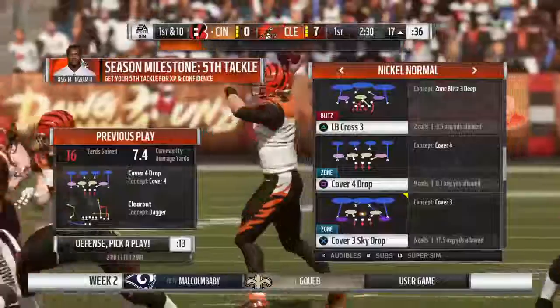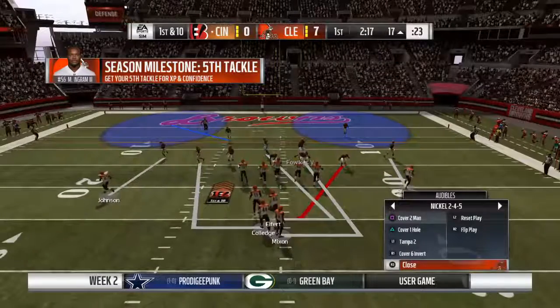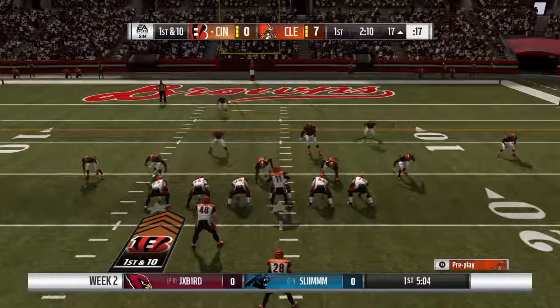His first catch, good for 16 and a 1st. Plenty of things to talk about here, partner, but to me, their defense gave up a touchdown on the first drive. How about how they're responding, coming back? That's a big 3rd down pickup to keep their drive alive.